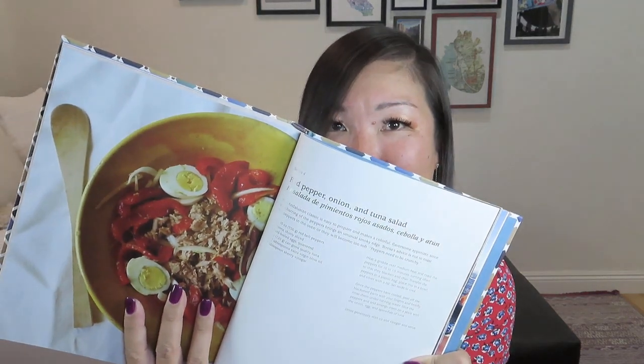And then recommended restaurants, ooh. And then in the back, there's a list of recipes by course. Razor clams in pickled lemon sauce with potato puree. I mean, some of this looks like a little bit beyond my ability. This might be doable. Red pepper, onion, and tuna salad. Ensalada de pimientos rojos, asados, cebolla y atún. Don't make fun of my Spanish, you guys.